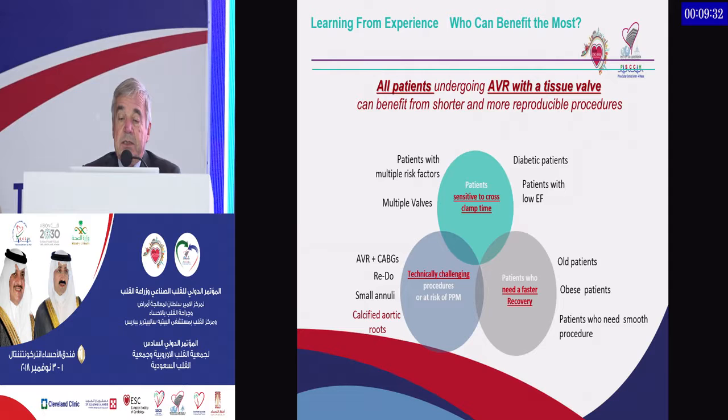So this valve, for sure, is a bioprosthesis. This fits for all the patients requiring aortic valve replacement. But those who could benefit more are the patients who are, for sure, sensitive to cross-clamping time, because it's a rapid surgery, and the implantation, when it's done in routine, lasts concerning the aortic valve around 15 minutes. The patients who are technically challenging and with adverse approach of the aortic root also benefit extremely from the use of Perceval. And you find in this group the small annuli, definitely.